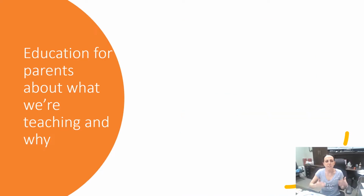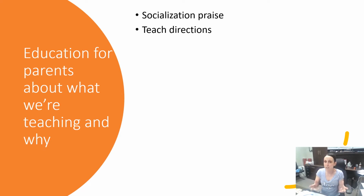We want to help parents be educated about what we're teaching and why, because we don't want to be just a play area for kids, because they can do that for free at the playground. First, we have socialization, so we want them to be able to take turns, let other kids go, and learn that process so when they go to school, they're able to socialize and interact better with other children. We want to teach about directions and following those directions. That gets them ready for school as well, so if they can follow sequences and patterns.